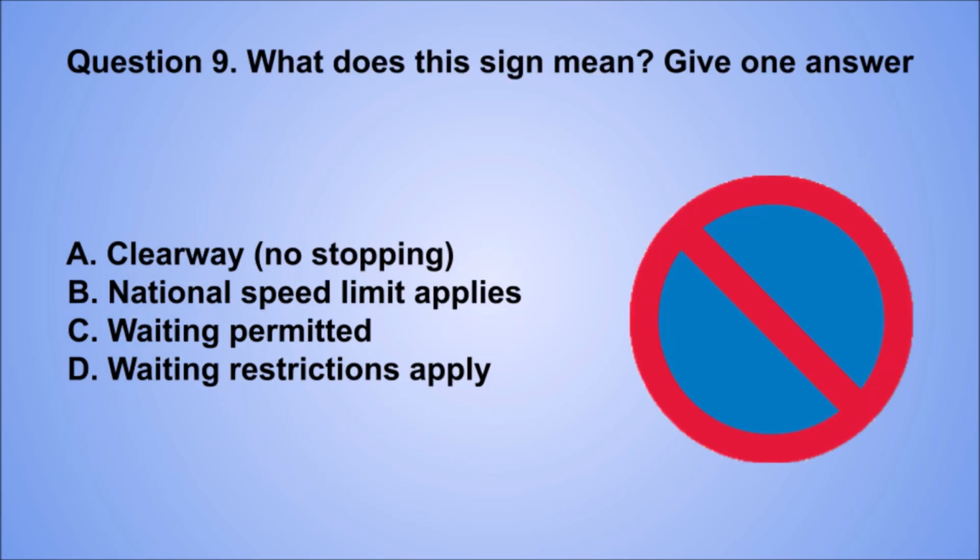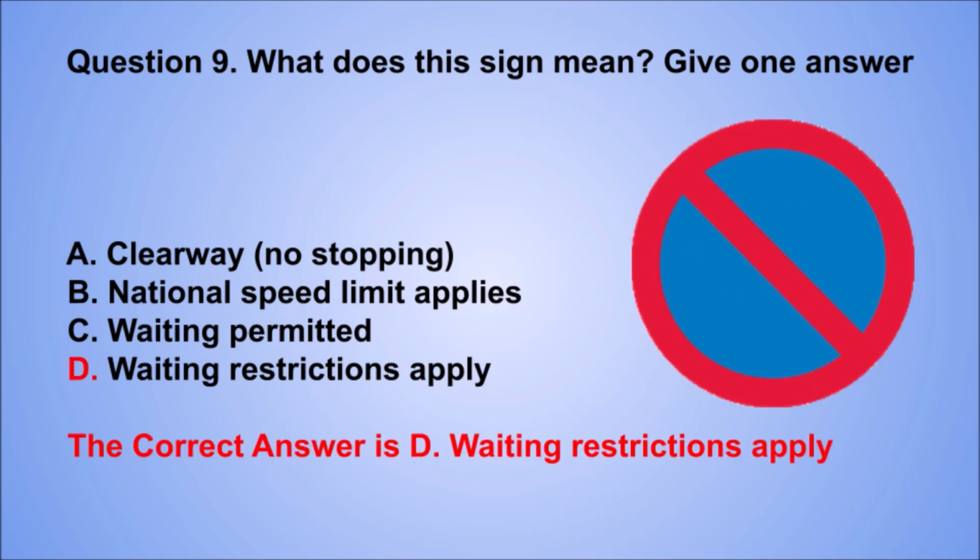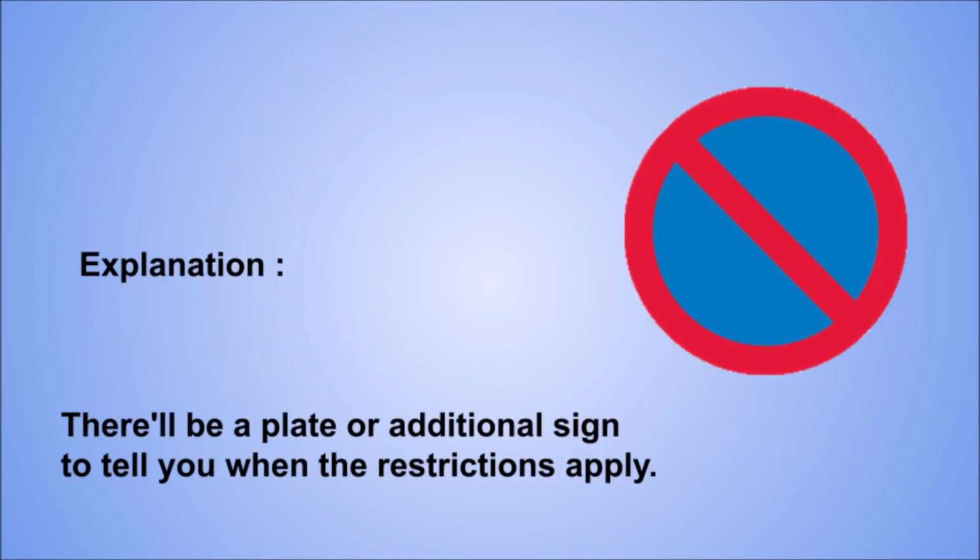Question 9. What does this sign mean? Give one answer. A. Clear way, no stopping. B. National speed limit applies. C. Waiting permitted. D. Waiting restrictions apply. The correct answer is D. Waiting restrictions apply. Explanation: there'll be a plate or additional sign to tell you when the restrictions apply.